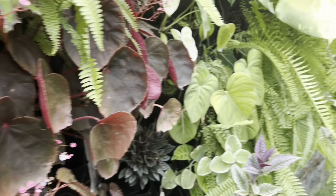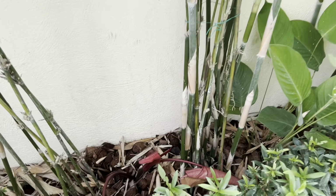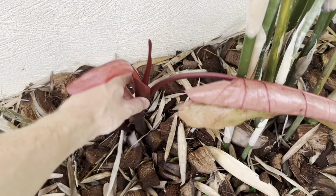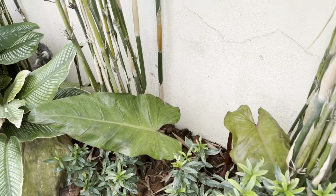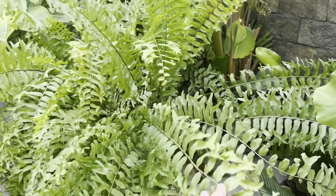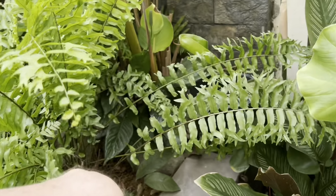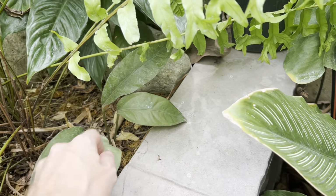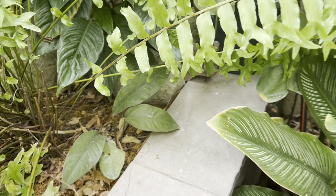Okay, so let's move around to the other side of the house. We took some cuttings from the back yesterday, which I planted here. So we'll see how they go. There's another one here. So these are two cuttings that we took. This fern is really sprouting up, doing splendid here. There's an Anthurium green tobacco, which has not made a new leaf in quite a while. I don't know what's going on with that.